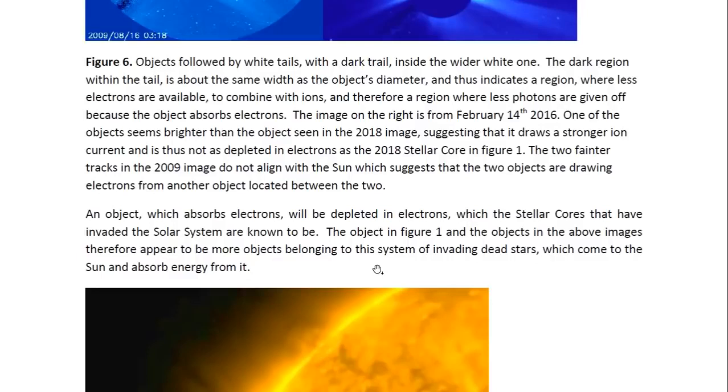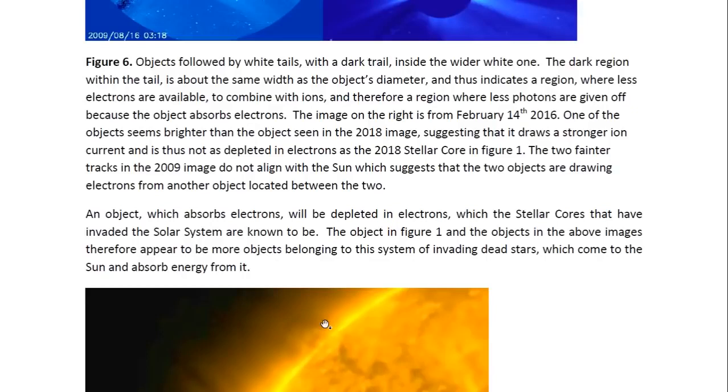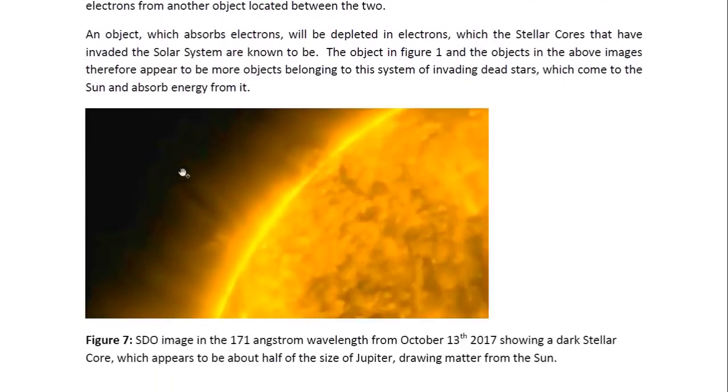So the object in figure 1 and the objects in the above images therefore appear to be more objects belonging to this system of invading dead stars, which come from the sun and absorb energy from it. And we see one of these objects in an SDO image drawing material from the sun. This is the main way they draw energy from the sun. This material will have protons in it. It will have a lot of gravitational energy, which is in the form of photons within that matter. And the object draws that and draws gravitational energy that way.